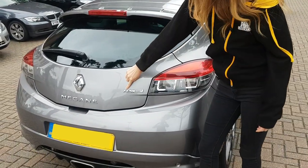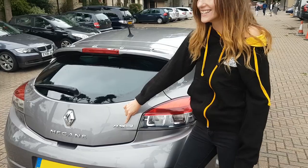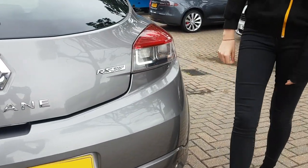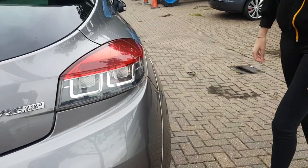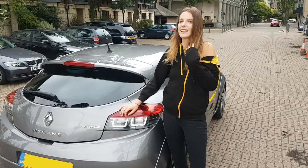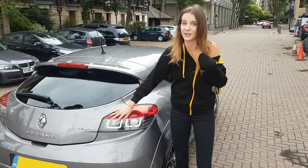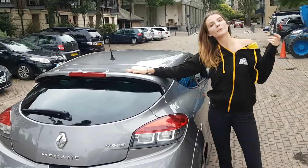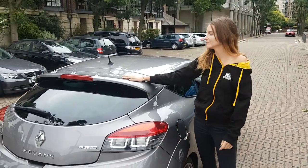It's also got the reminder that this is an RS. It's got RS Renault Sport, so RS. As well, one thing that can be annoying is the condensation in the lights, but this car doesn't actually get that at all, so that's pretty cool in case that annoys you. It's also got the spoiler on the top, so that's again a sporty add-on.